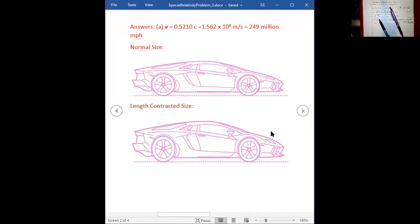Now, what I've done here is actually contracted it by basically the percentage. And the percentage, of course, would be 1 divided by 1.172. So if you take 1 divided by 1.172, you'll get about, if I remember correctly, 85.4%, something like that.